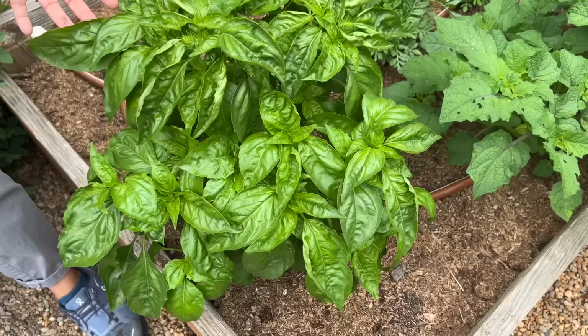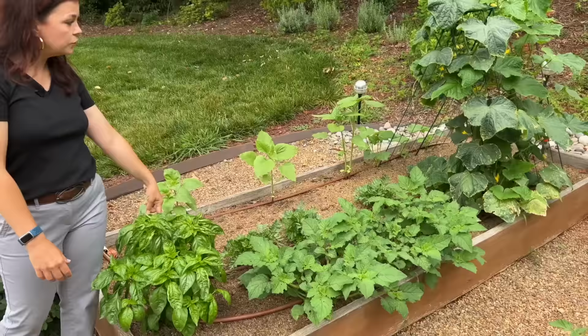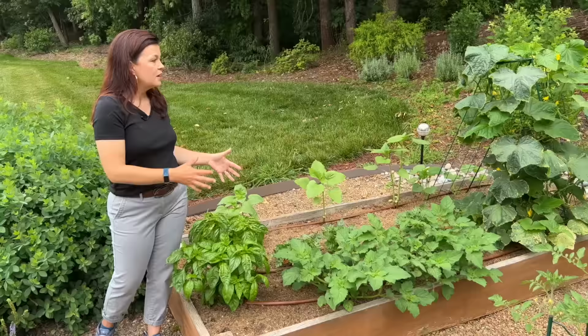We've got some sunflowers in here, branching sunflowers. Marigolds go down the middle. I started those as seeds, just direct sowed them, because marigolds are a great deterrent for bugs in your garden.